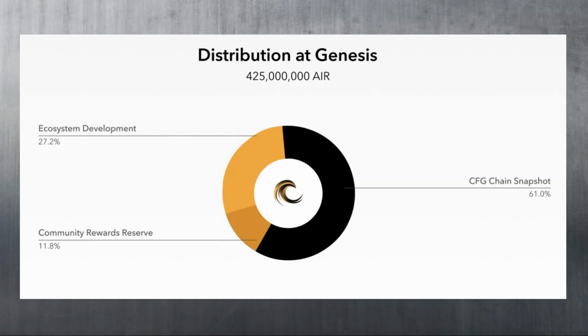Now, for participating in the crowd loan, Altair will reward participants 50 plus AIR for each 1 KSM locked. Now, the exact amount of AIR distributed to each KSM locked will depend on the price of the parachain slot and participation in the crowd loan. 25% of the reward will be unlocked, while the remaining amount will be distributed to crowd loan participants over the length of the parachain slot.